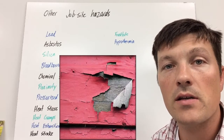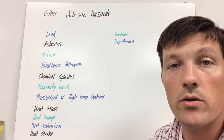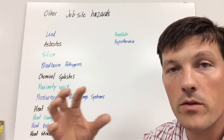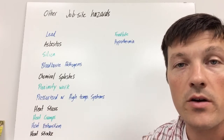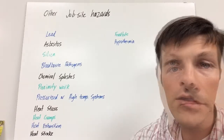But lead as an element is indestructible. So you don't want to ingest it, which can happen when you are demolishing buildings. The waste, once you've removed the lead, the paint or whatever, it's considered hazardous waste. So you need to treat it very carefully.